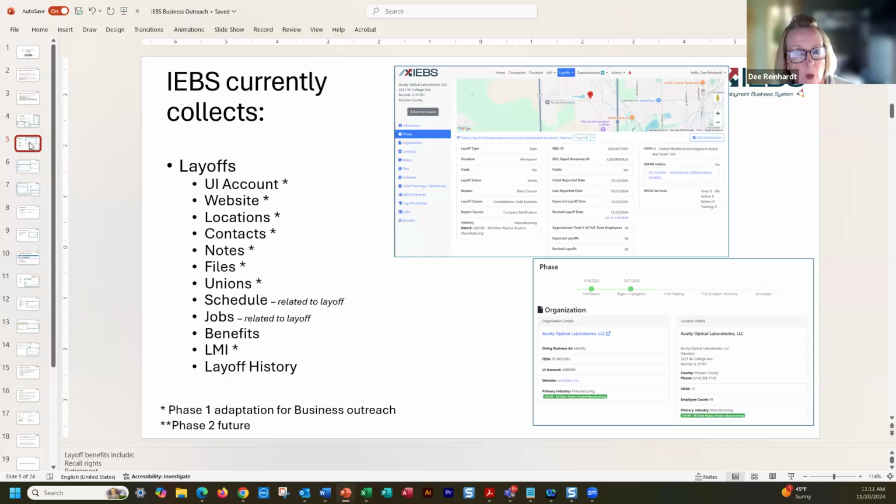All of the items that have 1 star will be adapted for the phase 1. And then phase 2 will pull some additional information in after we work in the system for a little while and understand what we do need to still enhance.